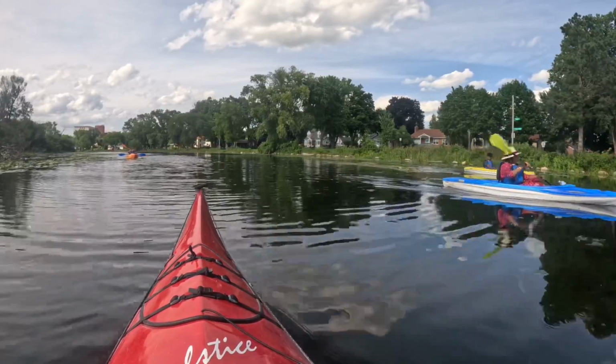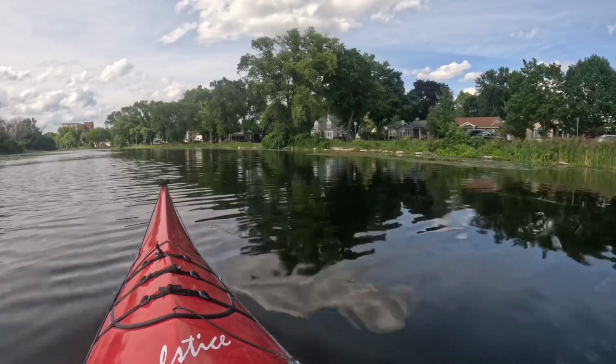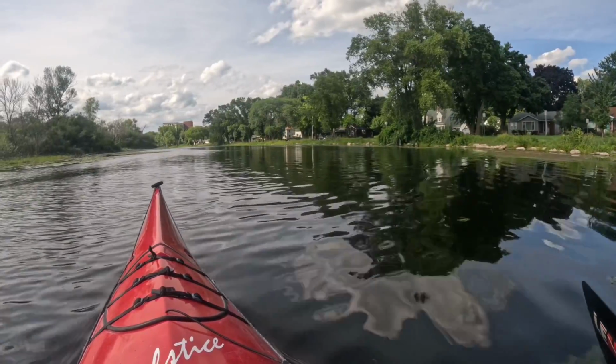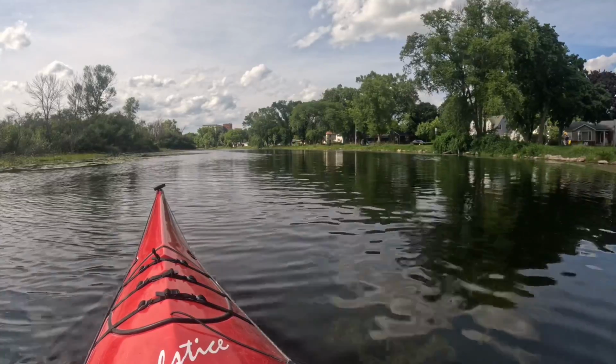Upstream? Nah, not too bad. If you come back underneath that stone bridge, that old railroad bridge, that's a little bit more challenging, but not too bad.